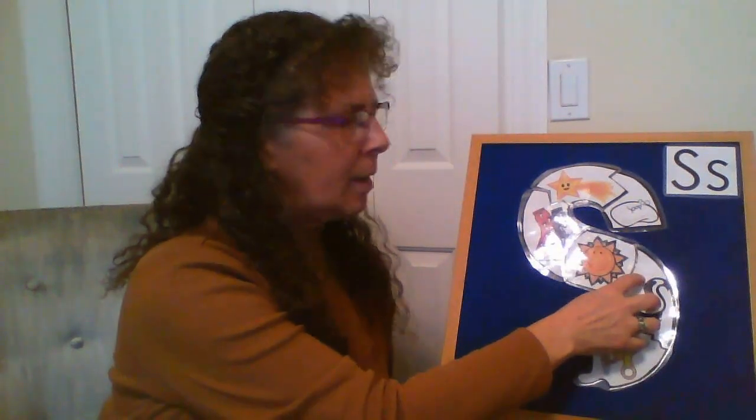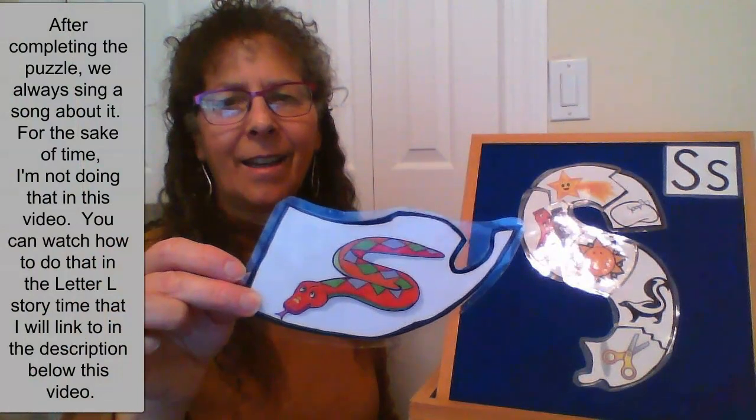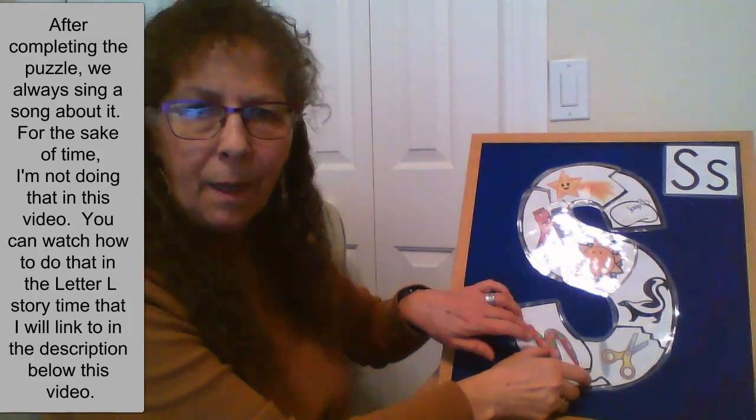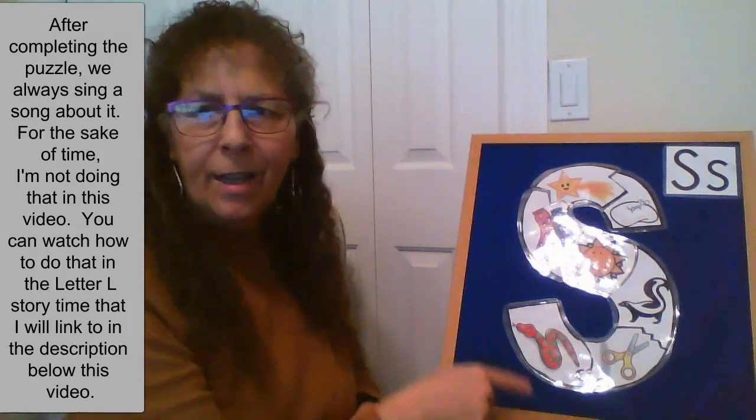All right, there's our skunk. The next word I want you to guess is something you would use to cut paper with. Did you guess scissors? Okie dokie. And here's our last word. This is an animal that slithers in the grass. Did you guess snake? All right. What did we make with our puzzle? We made the shape of letter S.